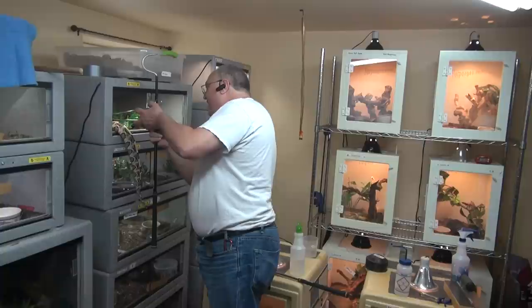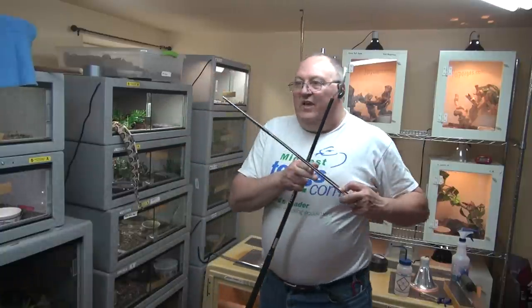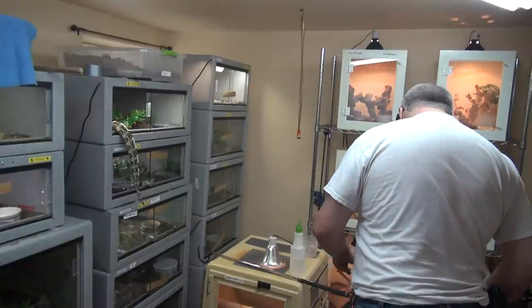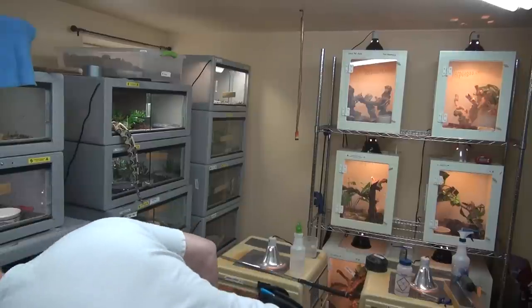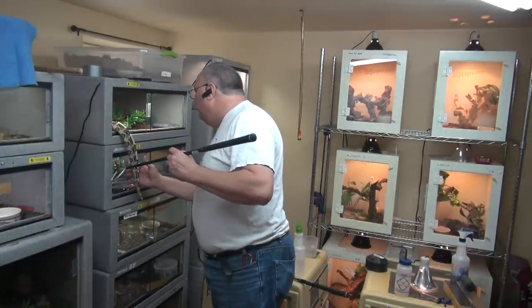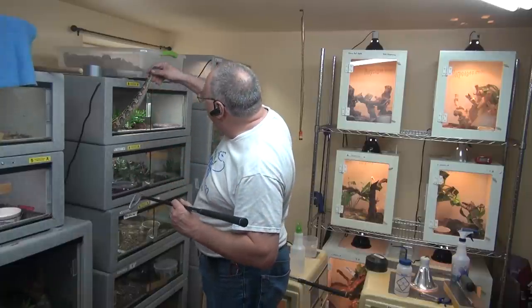Something you don't see every day and you really don't want to. There's a fang stuck in the back of his head. Don't know how it got there, but I plucked it out nonetheless. Okay, the girl is digging in, so to speak, to attack position.